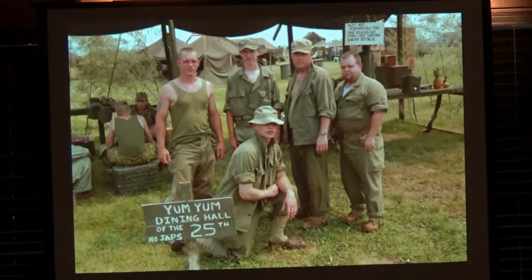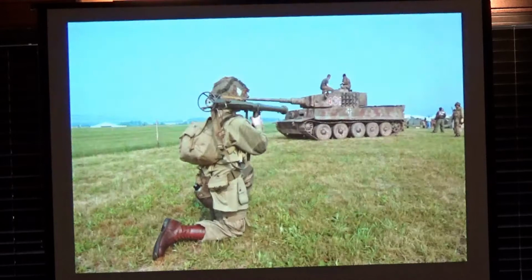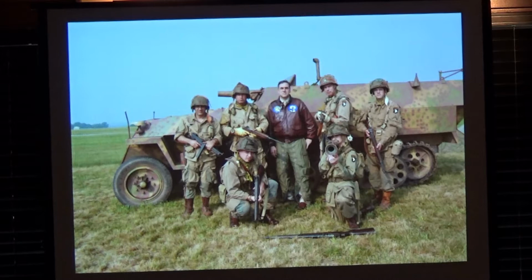Yum yum dining hall, no traps. These guys are sort of dressed up as the South Pacific, I believe. Here's one of our guys with a bazooka, at my request, aiming at the German tank. German half track, yes, with airborne people. Here's your custom made dinner.